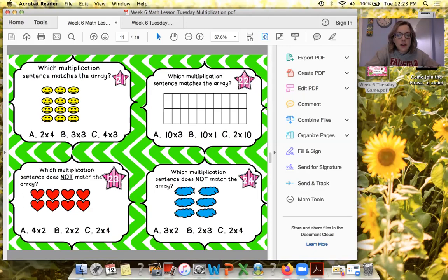Let's figure this out how we've been taught to read it first. We have 1, 2, 3 rows. So your first factor is 3 times 1, 2 columns. So 3 times 2 is what it would originally look like the way we've been taught to write it. Let's flip those factors around. If I flip-flopped it, it would no longer say 3 times 2, but it could say 2 times 3.